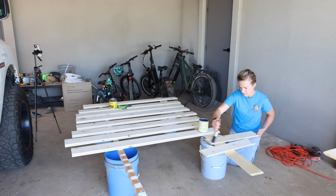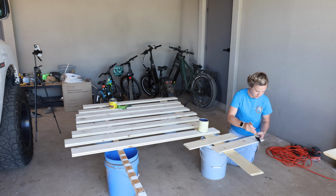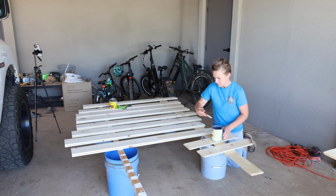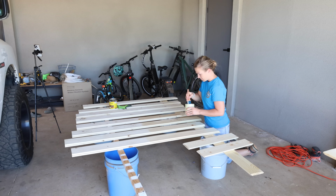So we have stained a lot of wood over the years and I always share my steps, but I'll go ahead and share them quickly here as well in case you're new. So the first step is the Minwax pre-stain wood conditioner. You will put that onto your wood and then let it completely dry. That takes about 10 or 15 minutes. And then you will go in with your stain.